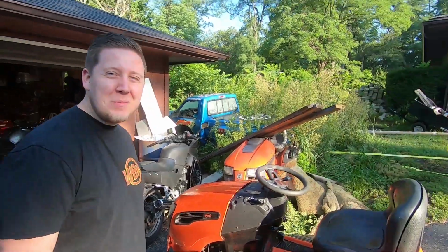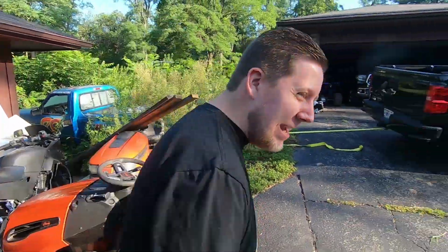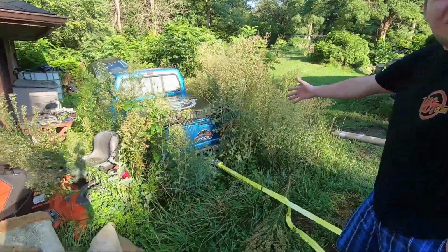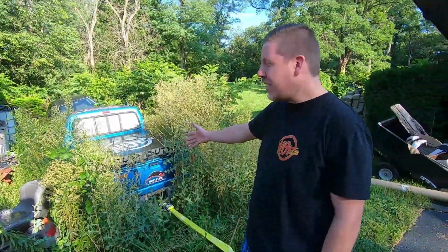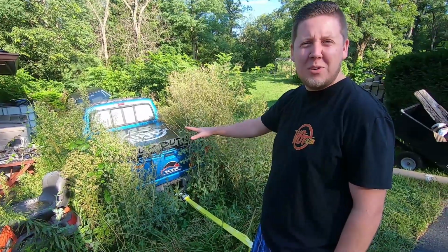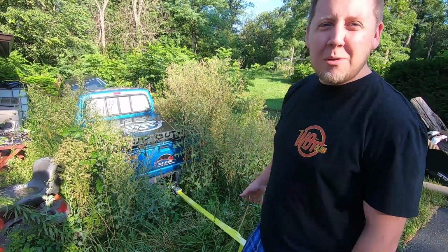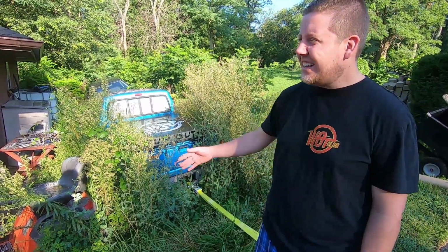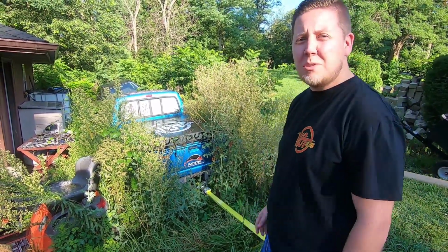What are you doing? The Ranger's back. It's coming back. It's not back yet. It's been sitting here for a little while. There's some weeds. We pulled the engine out of it because we had a grand plan. But now we're going back to the Danger Ranger. So we gotta yank it out of here and then stuff the motor back in it. So that's what we're doing today.